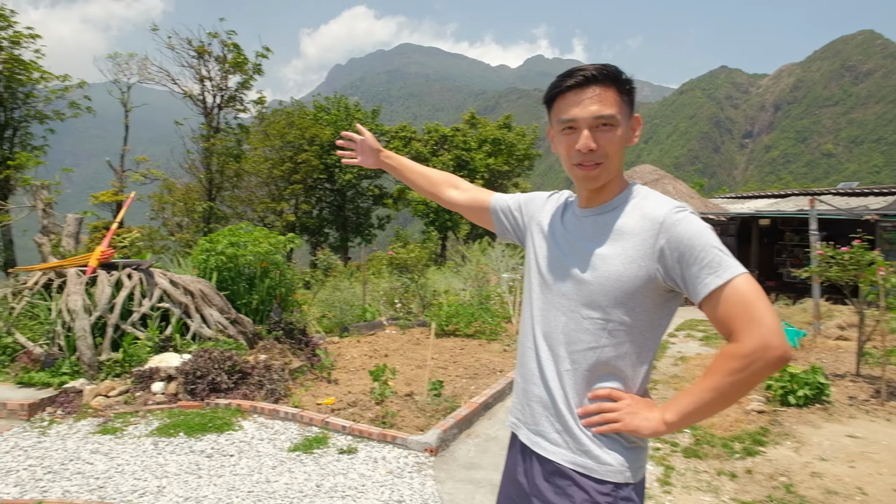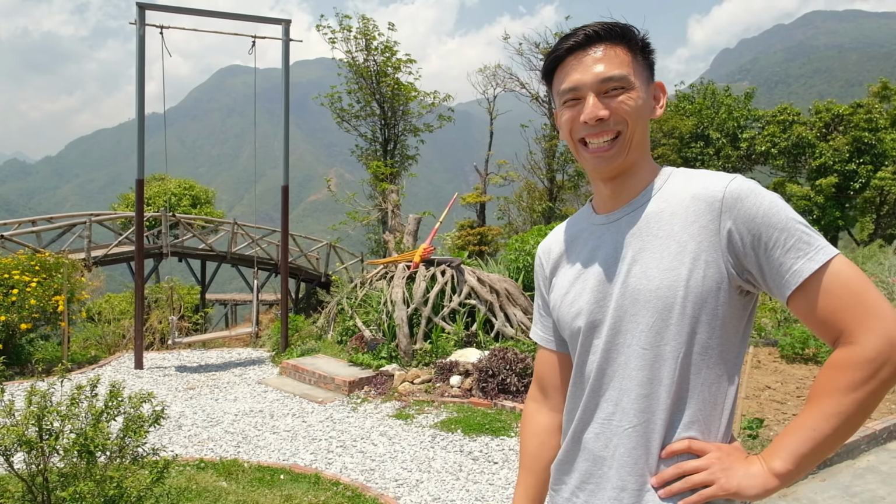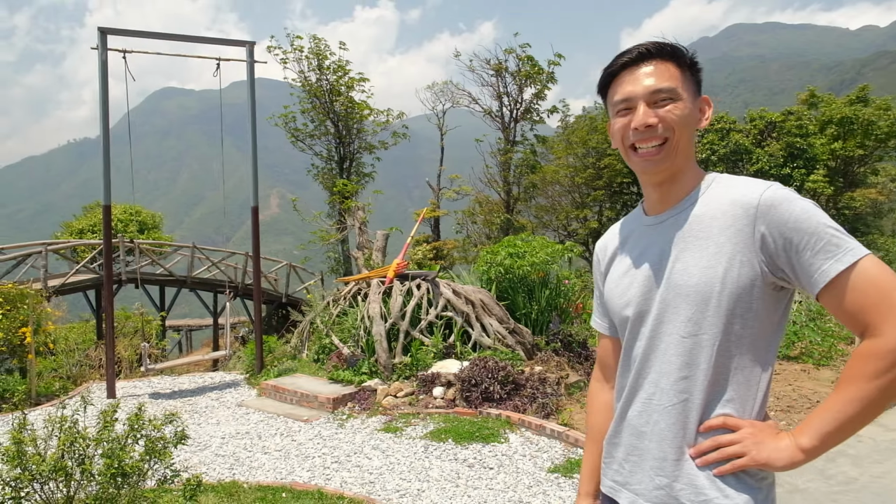But look at it, it's just right over there. I can't wait to go over there and take some photos with it. Say hello to the Vietnamese lonely tree. It's not too lonely, it's got some friends all around here. That's true.